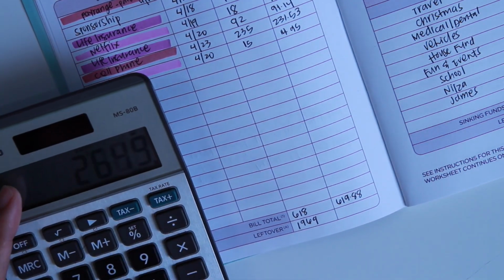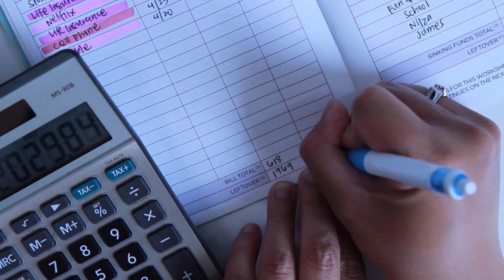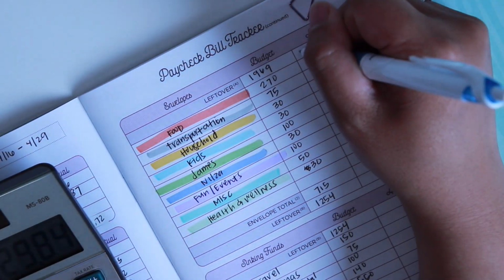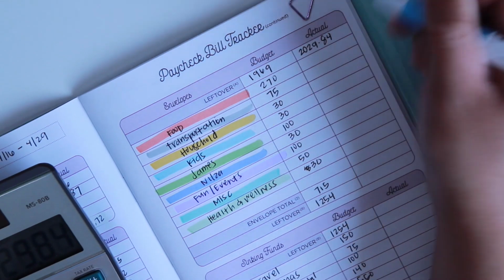And then the next thing I do check is our bills and make sure that everything is accounted for. Luckily this time there's nothing unexpected that came up, so everything is accurate.